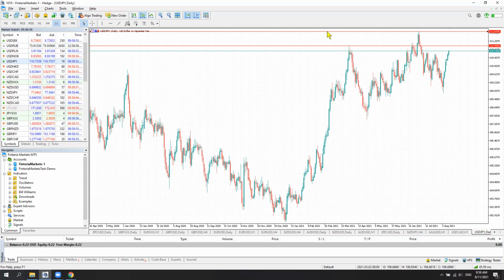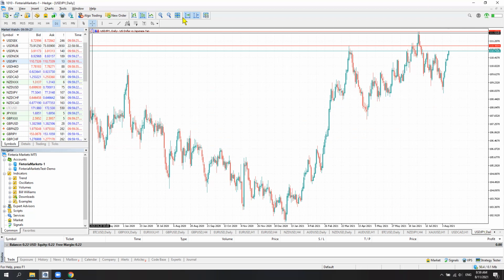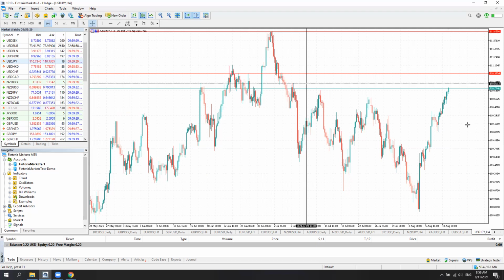Let me explain why. First of all, there is a strong correlation between the 10-year yields and the Japanese yen. We have a very strong movement on the dollar yen, and here we don't have a significant support line, not at this level. We might have resistance levels at 111. We have not approached this level yet. And in my opinion, you could have a good trading opportunity on this currency pair.